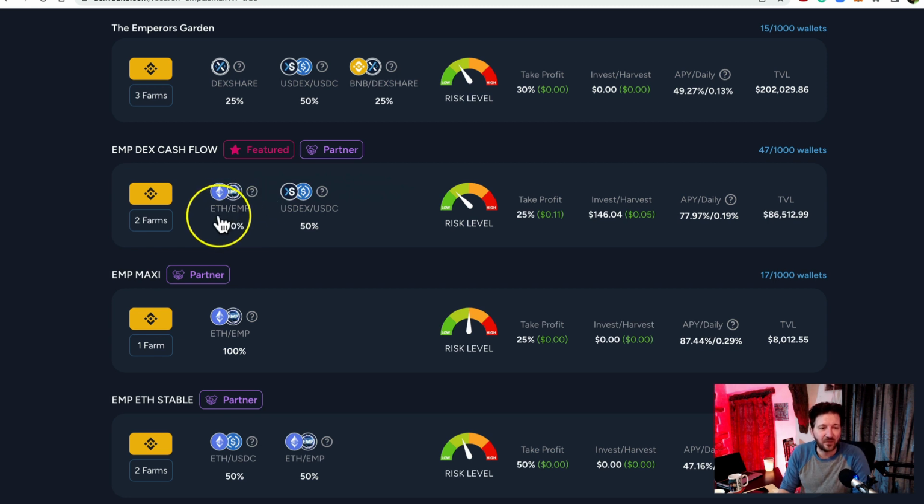The first farm is the ETH EMP farm. Now, you might recognize that, of course, from EMP.money. There's an ETH EMP farm at EMP.money. So you could, if you wanted to, put those LP in here. We'll come on to that.